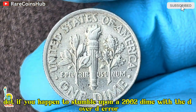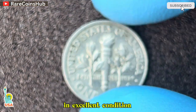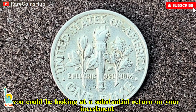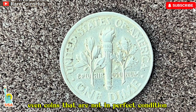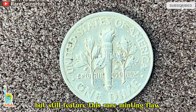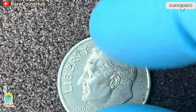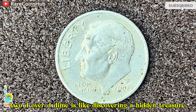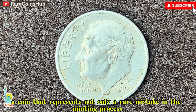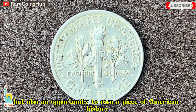If you happen to stumble upon a 2002 dime with the D/D error in excellent condition, you could be looking at a substantial return on your investment. Even coins that are not in perfect condition but still feature this rare minting flaw can command impressive prices at auction. For collectors, finding a 2002 D/D dime is like discovering a hidden treasure, a coin that represents not only a rare mistake in the minting process but also an opportunity to own a piece of American history.